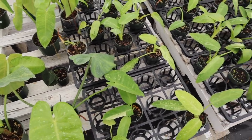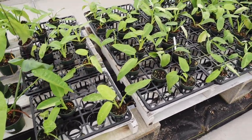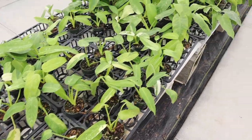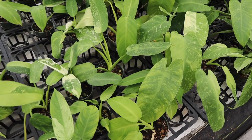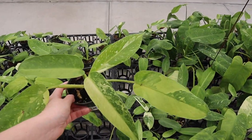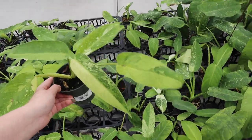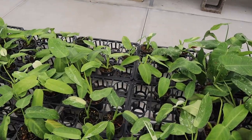Some Jose Bueno, Buenos, Bruno, Jose Bruno. I don't know how to say it. These are more Jose Buenos. All different sizes. Wow. That one's really pretty. I've been wanting one of these. That's a really good one, it looks like. Very pretty. The bigger ones are 100, but they don't have the smaller ones marked.